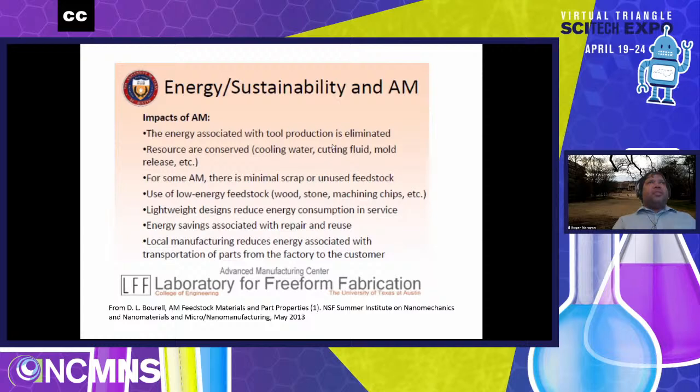There's all this talk in the news about energy. And so people talk about the fact that energy might be saved by 3D printing. You can use low energy materials. So you don't have to save steps when you're 3D printing. As we saw before, you can make these complex shapes, so you can make something lightweight. Since you can make something lightweight by making it hollow in the center, that's also more sustainable, more of an energy reducing feature.